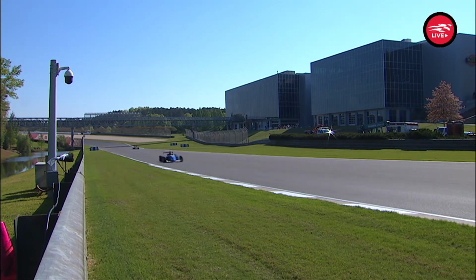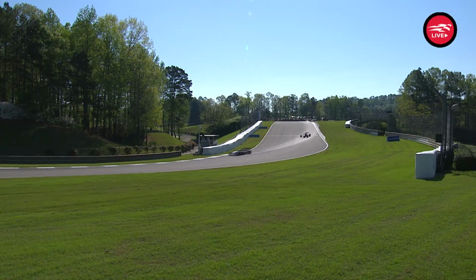Early pressure from McElroy has now dissipated a little bit. Half a second or more for Rasmussen up front. There's the lead coming over the rise of 13 over to 14. A pronounced rise in the road as you come through 12 and 13.